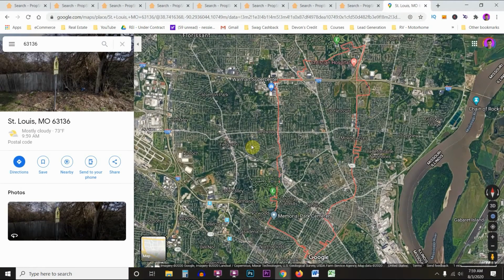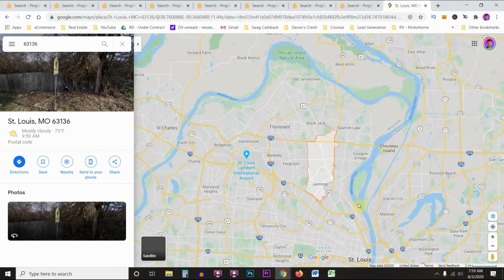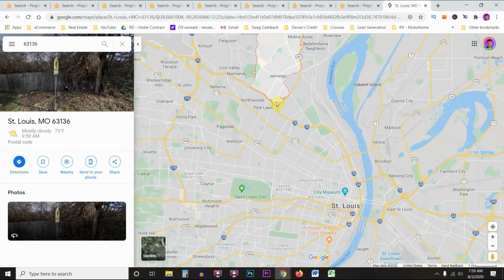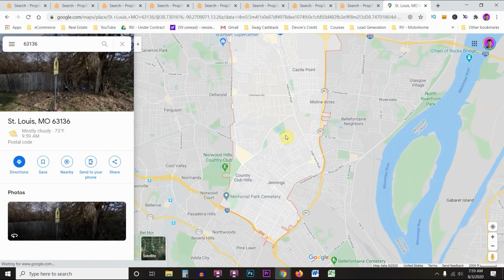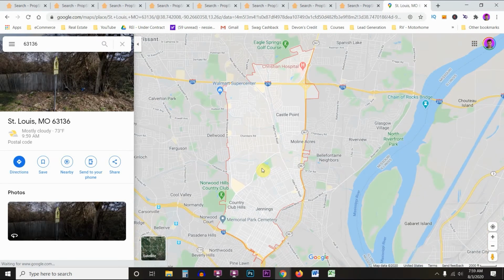Where do you think this is? If you're looking over here, you're right. It is going to be, I'll turn it to map so you can see. It's going to be St. Louis, Missouri. Just northwest of St. Louis, Missouri, off the 70 highway. You're going to get to, looks like Jennings, I want to say. There's a couple different cities it looks like possibly over here. Castle Point area, Jennings. This is the hottest cash buying zip code in all of the United States.